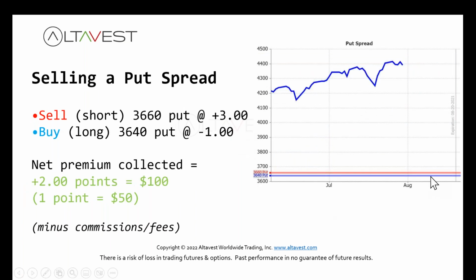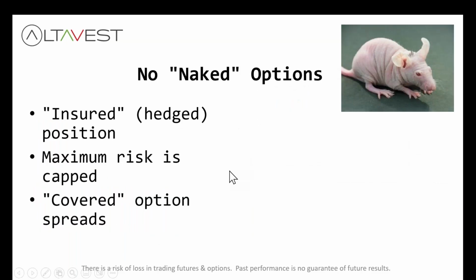Same with a put spread, selling out of the money put spread, just the opposite. You sell this one put, you collect 3 points. You buy a further out of the money put, and you have to pay a point. In this example, you collect a net $100 minus your commission, and you look for the market to basically stay above this red line here, generally speaking, and that trade would work out well for you.